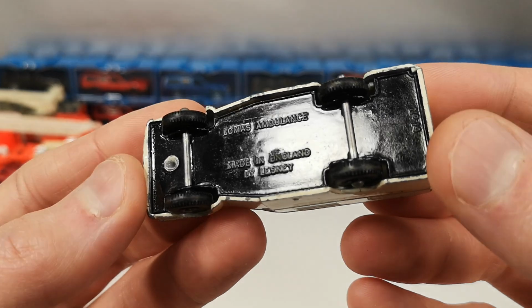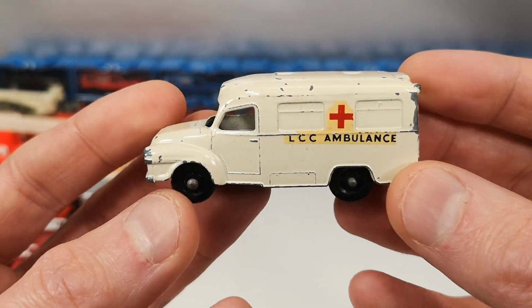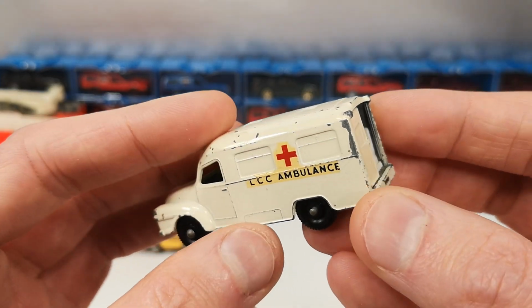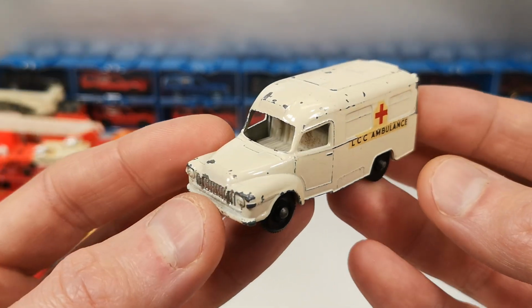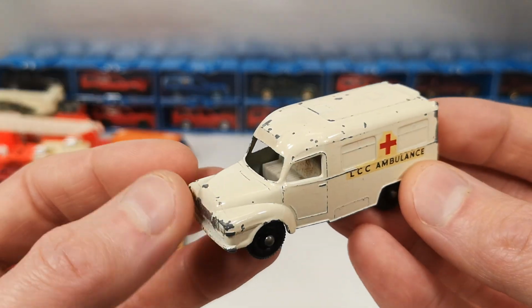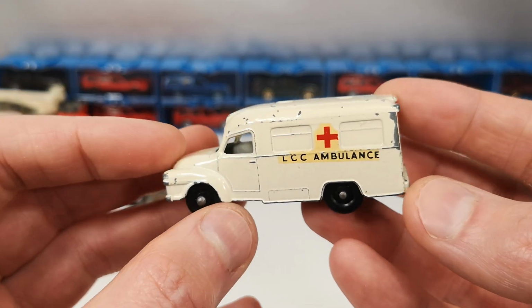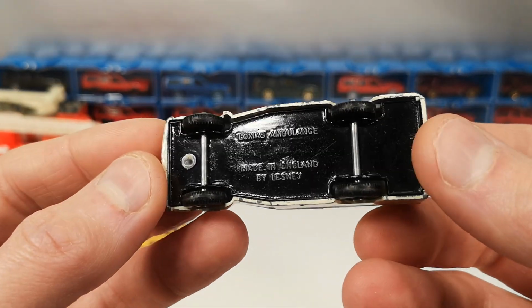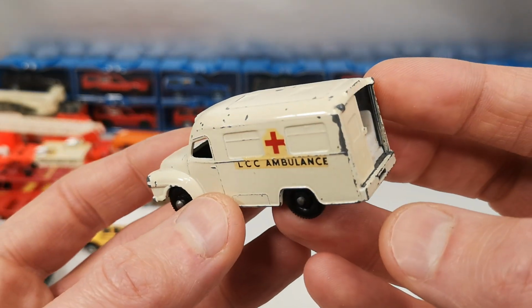This is the Lomas ambulance, Lesney Matchbox. Seller was asking €2. I offered him €1 and he accepted. He also had a nicer version of this, not mint, but you know, almost mint, with the box. That was selling for €30. You know, this is not my collecting preference, but I need it for the ambulance video.